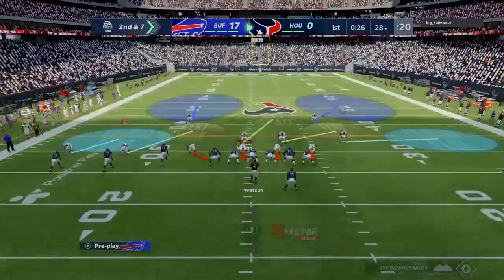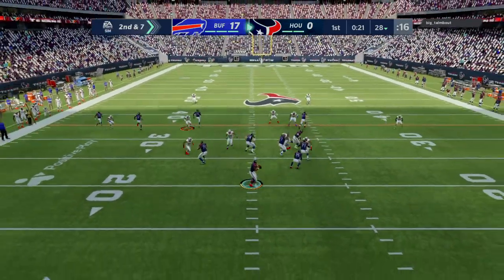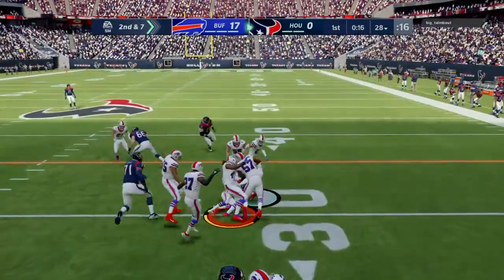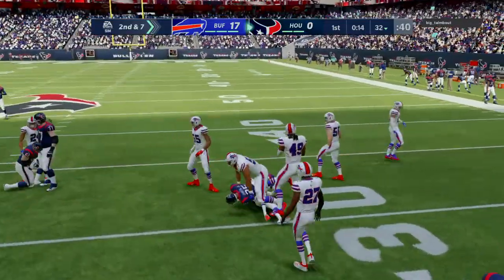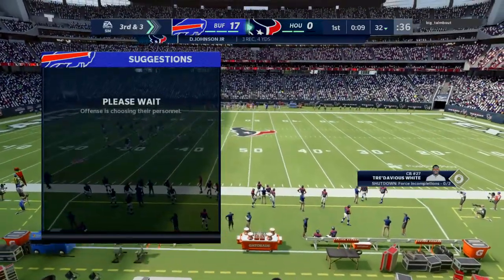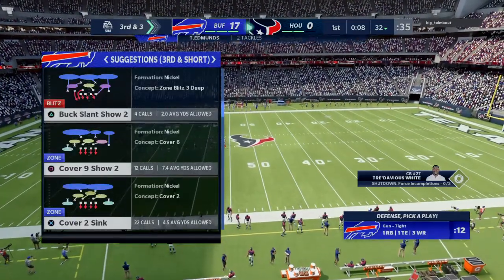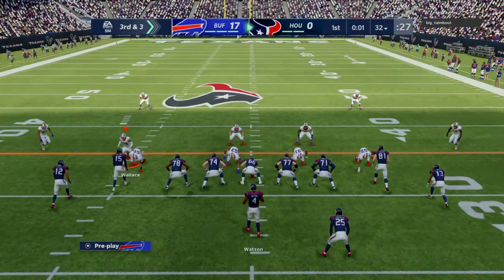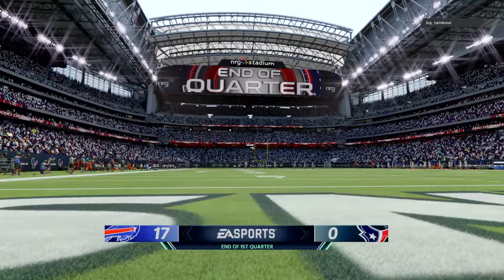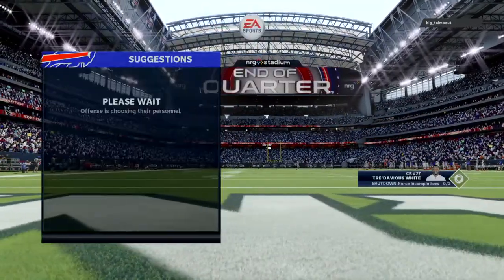Here's 2nd and 7 now from the 28. Here's Watson. Now they go screen. It's complete. And down right around the 32-yard line, 4 yards on the pickup. Complete to Duke Johnson. It's a gain of 4. Brings up 3rd and 3. 17-0 our score after 1. Score Bills 17. Texans nothing.